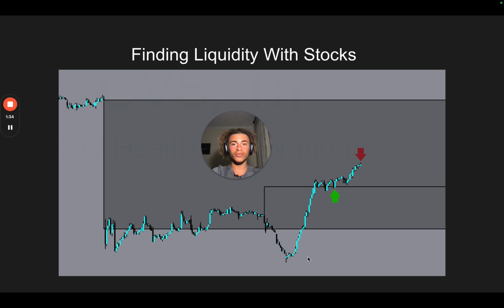So price will often target either the top of the gap or the bottom of the gap, or if it's below a gap, it'll often come up and fill the gap. What we were looking for on this play on CVS was very, very simple. We were looking for price to bounce off of this high. So price came down, right? Came back up, bounced off of this high. We never actually closed below this high. So that was a bullish sign.